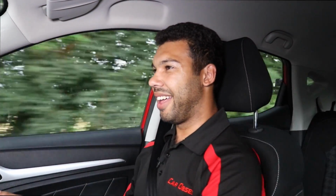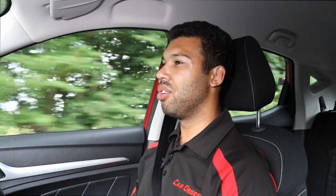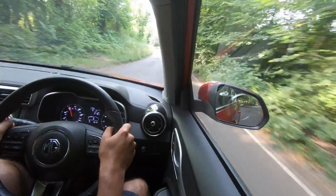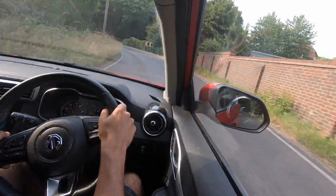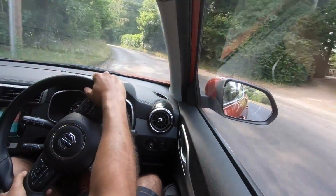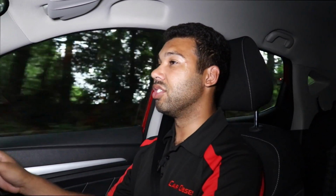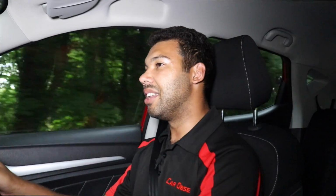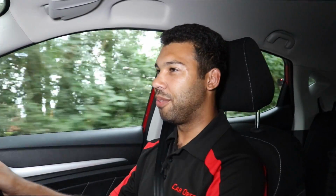Now, if you're looking for an SUV that is going to reward you in the bends, this probably won't be the car for you, and it's a shame, because you look at MG's heritage and it's a brand that is well known for making small, fun handling cars. I know this car is a completely different entity to previous MG cars, but you'd hope that the heritage would somehow rub off on this car, but I'm afraid it hasn't. The handling leaves a fair bit to be desired.